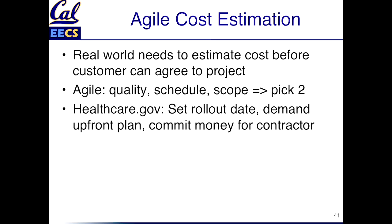Changing the schedule in this case was a non-starter. Presumably, you'd want to have high-quality code, so you could argue that changing the scope might have helped. Unfortunately, they tried to insist on all three. They set a rollout date. It was set in stone. It was widely publicized. They demanded an upfront plan, in part because, as we'll talk about momentarily, federal procurement rules require that. And then they committed money. Here's how much we're going to pay the contractor to do this work.